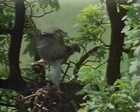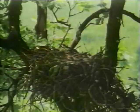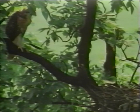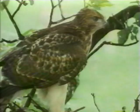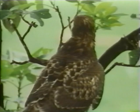Riding continues as usual, but up in the treetops there are new developments. Redtail is exercising his wings. He leaves the nest on short test flights in preparation for the great takeoff, and he's away.